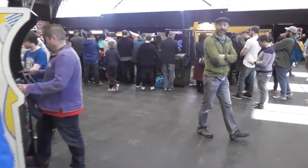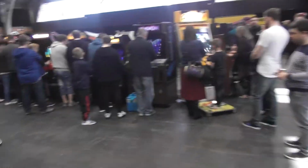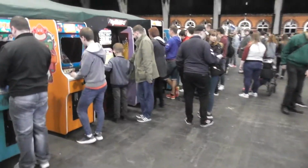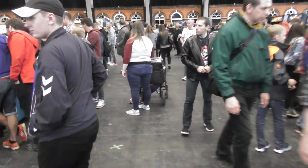And beyond that was all pinball machines, and they were all crammed all day, as you might expect. Same goes for the arcade machines, and there were a couple of nice machines in with the arcade. I didn't actually play all that much, because of how busy it was. You could see in the footage how busy it was.